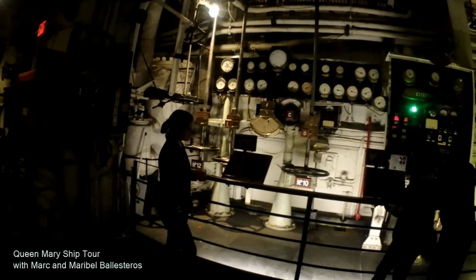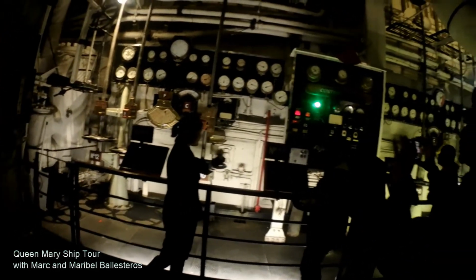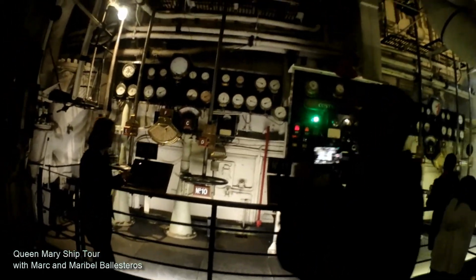You'll see another telegraph here right in front, and that was used to communicate with the boiler rooms.